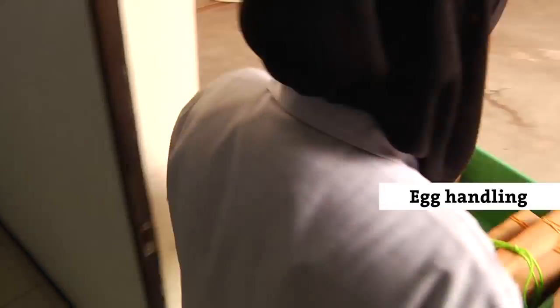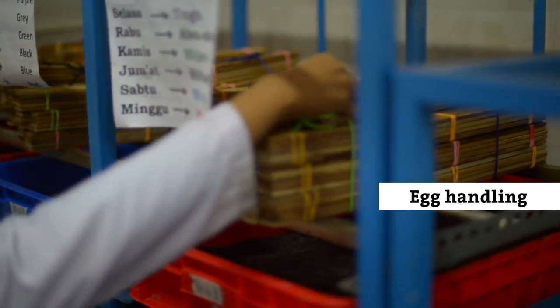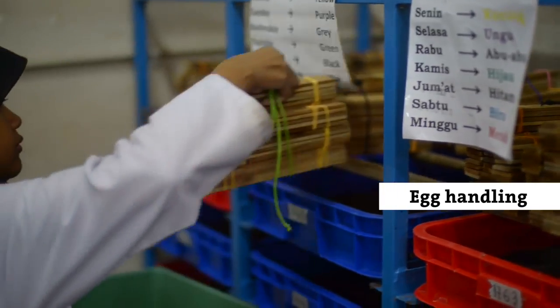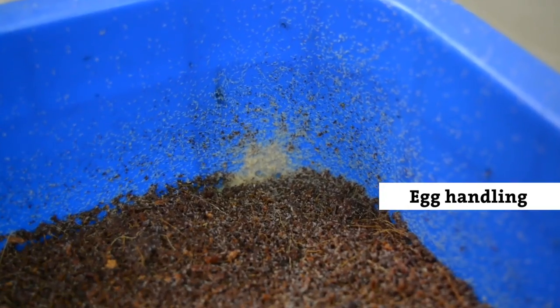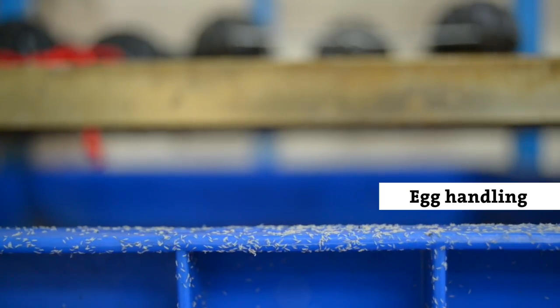We bring the harvested eggies to the nursery, where they are placed over a tray with feed. When the young larvae hatch, they fall into the feed, where they immediately start to eat. Due to the constant rain of hatchlings, we call this the hatchling shower.